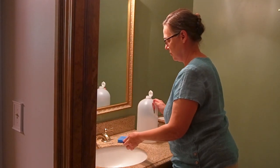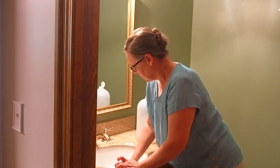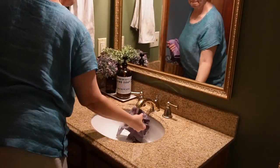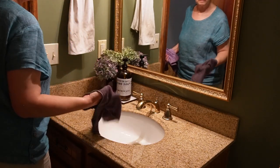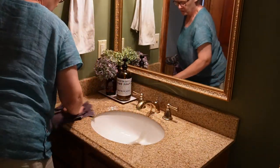One of the things that has been really helpful for me is to wipe down all of the bathroom sinks and the countertops. This helps me to keep the bathroom clean throughout the week. And so when it's time to deep clean it for the week, it's not as difficult to clean it because I've been cleaning a little bit through the week. And so I make sure to do this task every day.